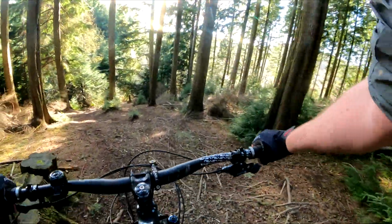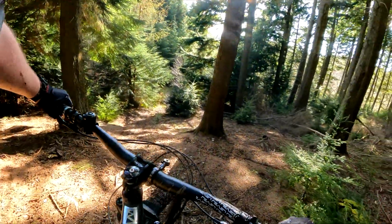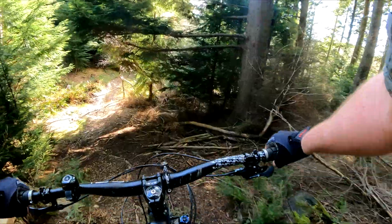Oh, that's a bit steep, isn't it? Yeah, it's this spot. I was going quite slowly because I wasn't really sure where the trail goes. I didn't want to just bomb down only to then be greeted by some fallen branch or something, because I'm going to attempt this drop today.